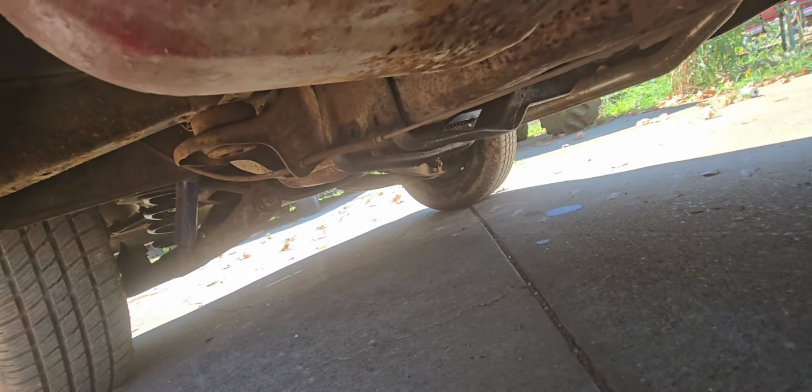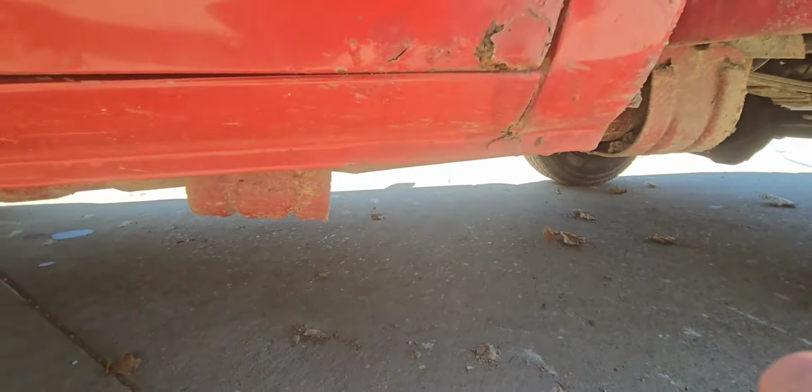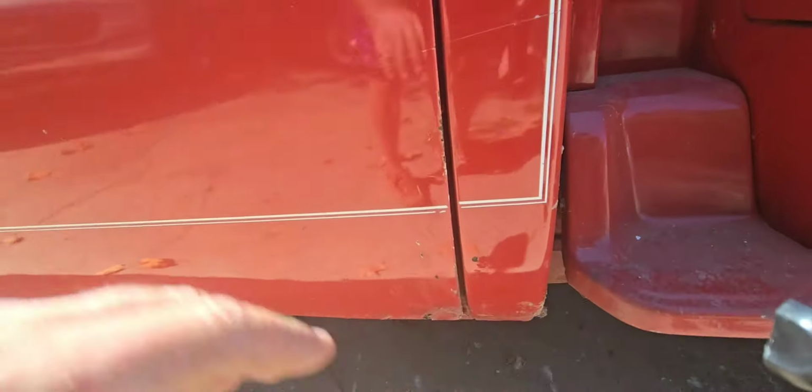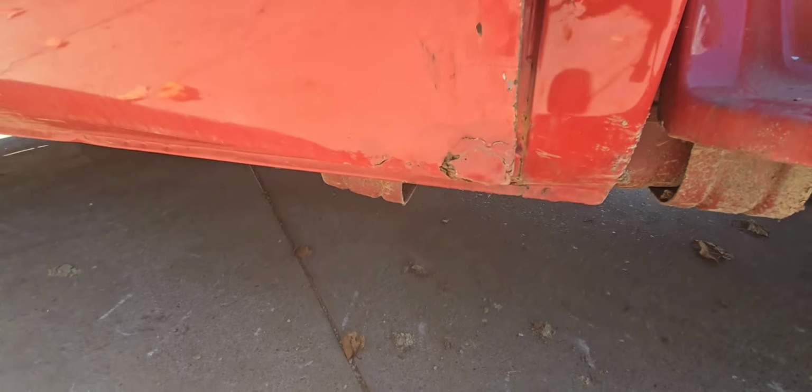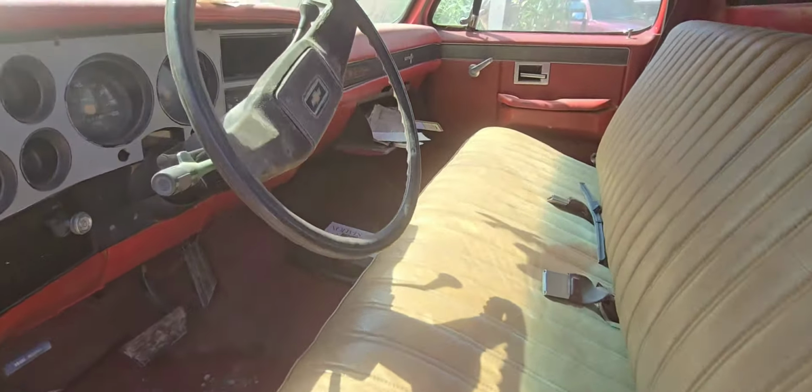Think we got it sold today. It's wanting $8,500. It does have a leak. It was set from the back of the transmission seal. It looks like nothing major. It's got two rust spots on the whole body right there. It's had one repaint.